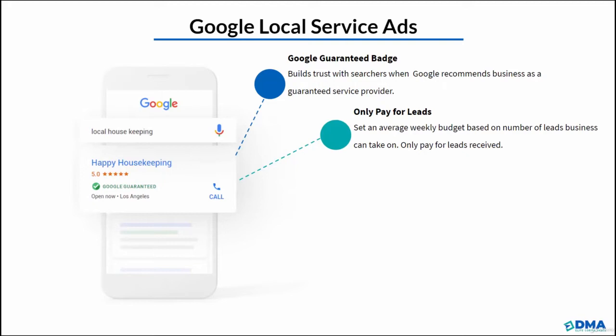All they got to do is set up a weekly budget based on the number of leads that they want to take on, how much they want to spend, right? And then they're only paying after the fact, right? And this is something that you are going to be able to manage for them so that you can select the right type of criteria and then set up their budget so that they could focus on what they do best, which is running their business, right?